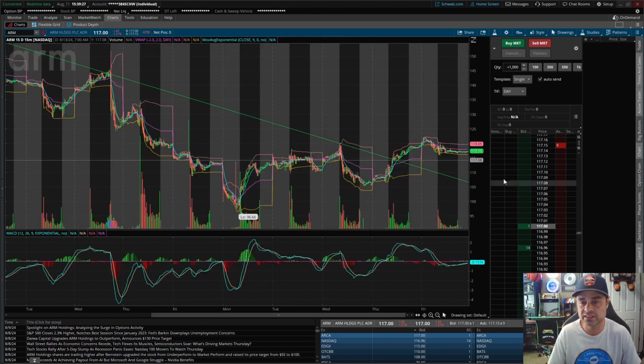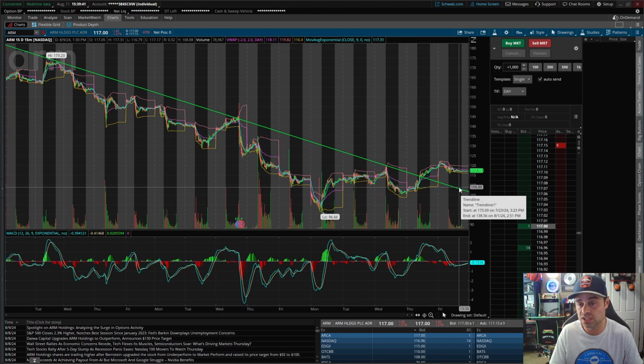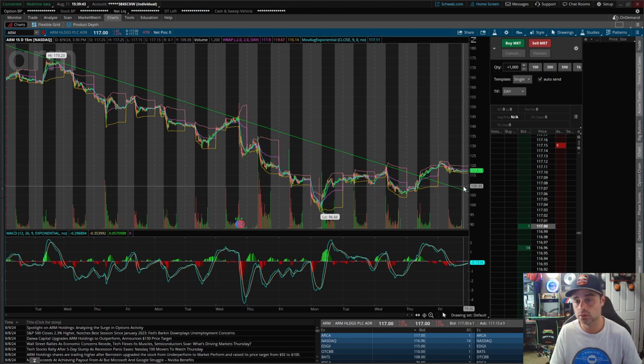All right, so next, back under for the bottom side here. Watch under for ARM in case somehow we do go down. Watch back under 115.75 for a move down to 113.85, then down to 112.50, again down to 110. I'll go 110 to 108.75, normal low of the week.